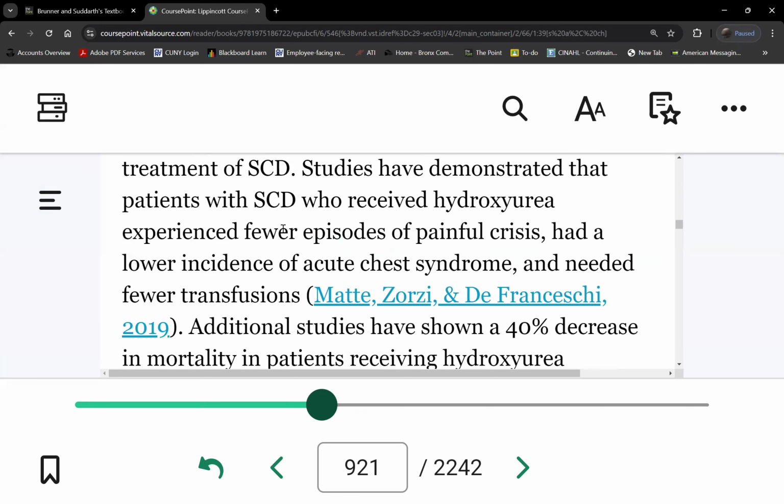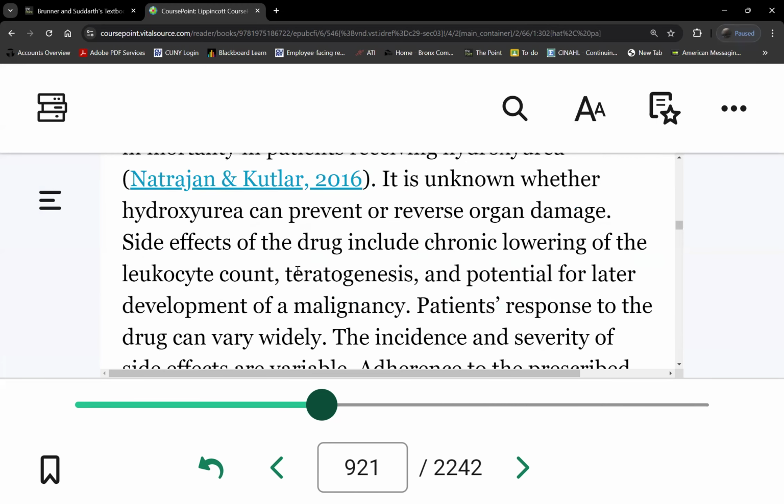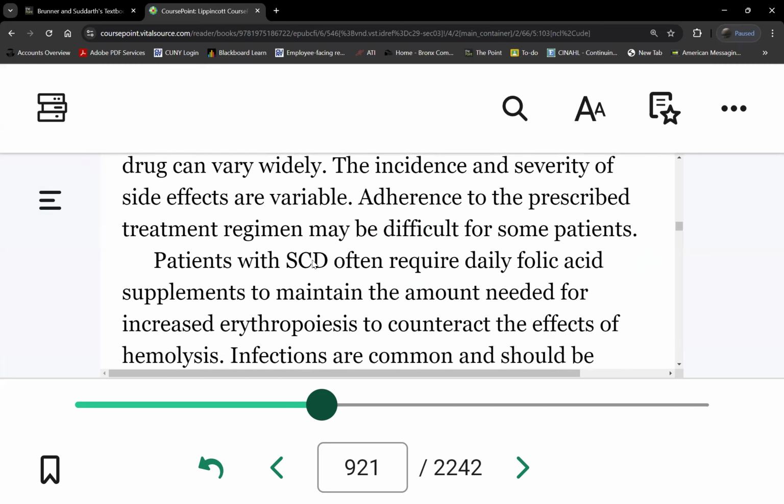So here, they experience fewer episodes. It doesn't cure the disease. And the more you avoid sickling episodes or crises, the longer your life expectancy becomes.